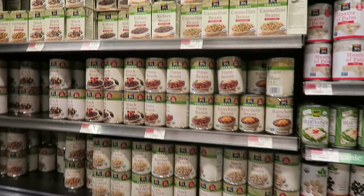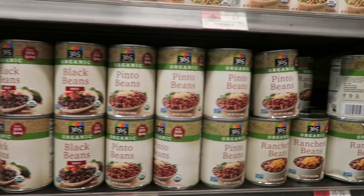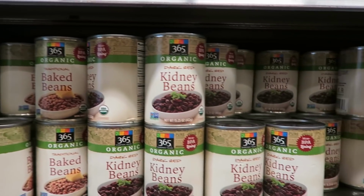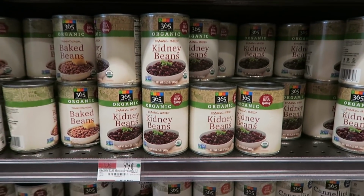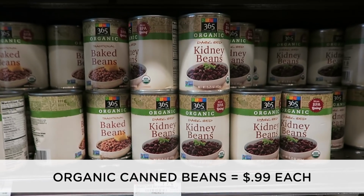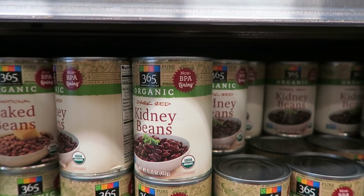Our next section is beans. So like I mentioned, they have a way larger variety. They have black beans, they have spicy black beans, they have pinto black beans, navy beans, great northern beans, garbanzo beans. They even have baked beans, they have kidney beans, they have cannellini beans, and these are all organic and in a non-BPA lining. And they're only 99 cents. So they're the same price, and I would buy these over the ones at Trader Joe's, mostly because of the variety, but also because of the non-BPA lining.